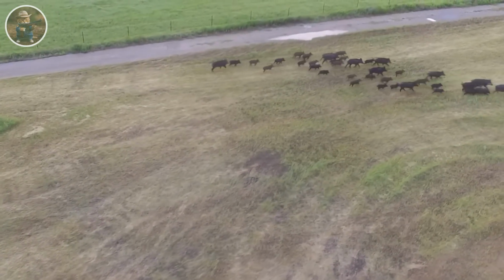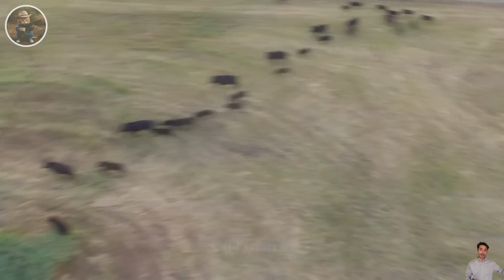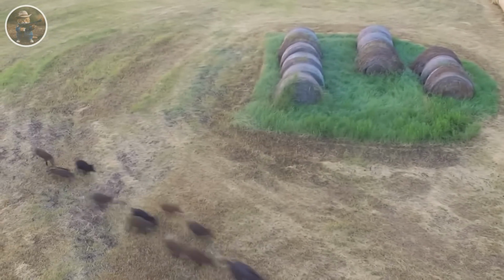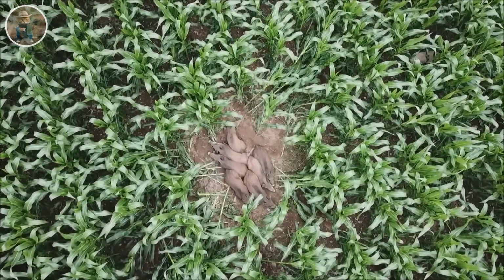Feral pigs are not only a major threat to the natural environment, but also create serious challenges for the economy and farming communities in Canada. They devastate fields of wheat, soybeans, and many other crops, resulting in economic losses estimated at millions of dollars each year.